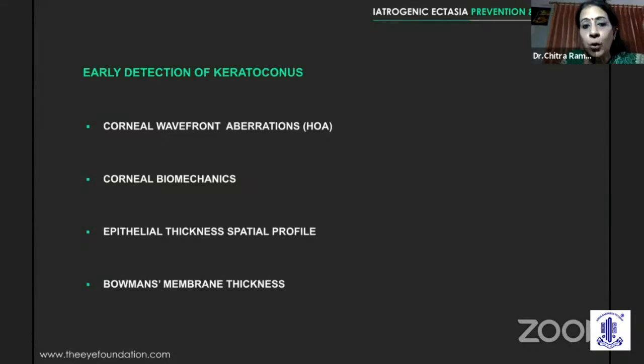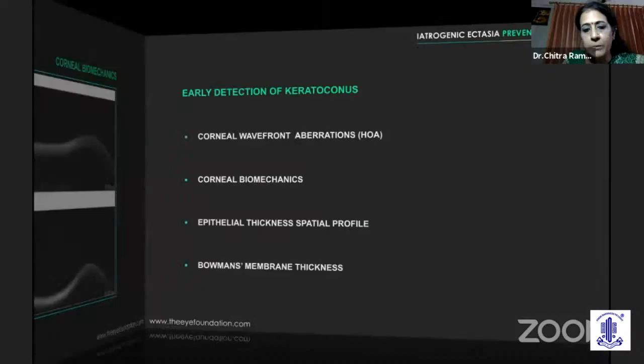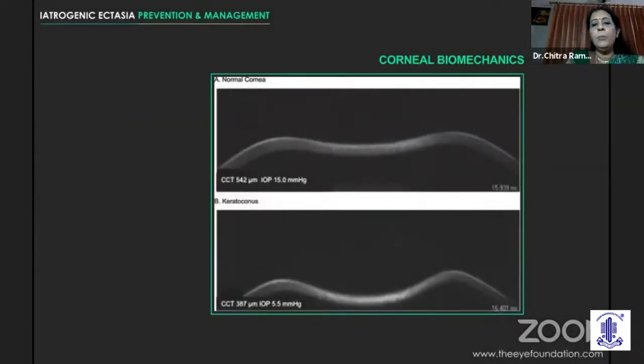We need to look at the higher order aberrations, and if the aberrations are significant, we need to look more into these eyes. We need to look at the biomechanics, epithelial thickness profile, and the Bowman's membrane. In corneal biomechanics, even if you do not know too much about it, at least understand that there is a lack of elastic recoil and the rebound phenomenon is not as much. The deflection amplitude is what is measured in these different biomechanical instruments.